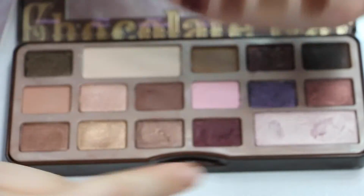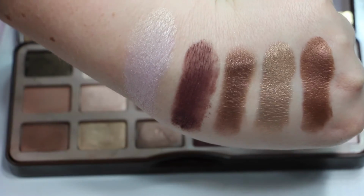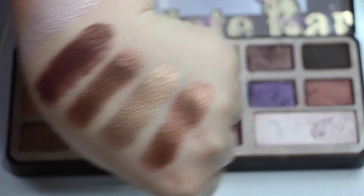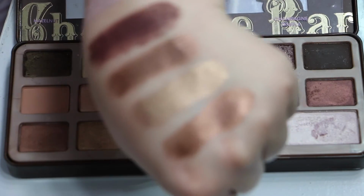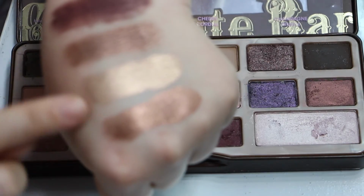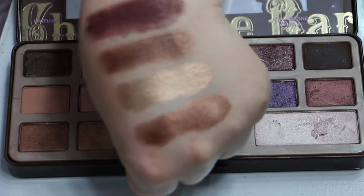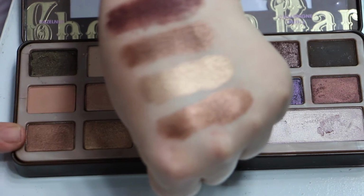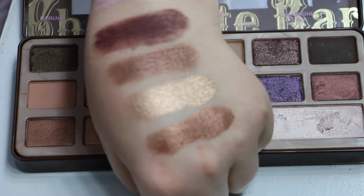Here is the lighter color, which is this one right here. I don't know how well you can really see it on camera, but it's actually a very nice color. It has good color payoff. It's a little bit iridescent, but the other colors are just amazing. These three I love. If I had to pick one of the two palettes to take on a trip or something, I might just pick the original one, this one, just because I love these colors so much.